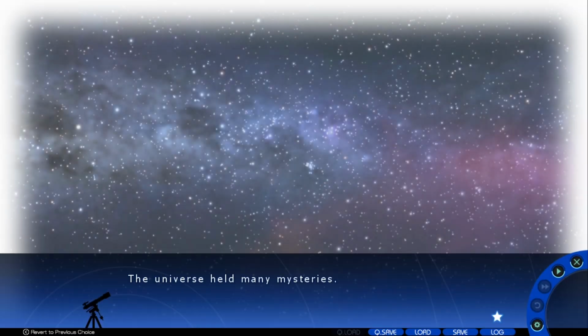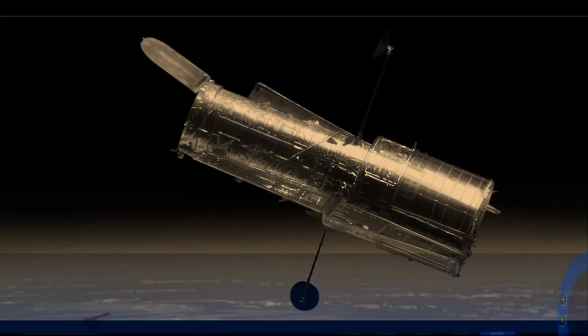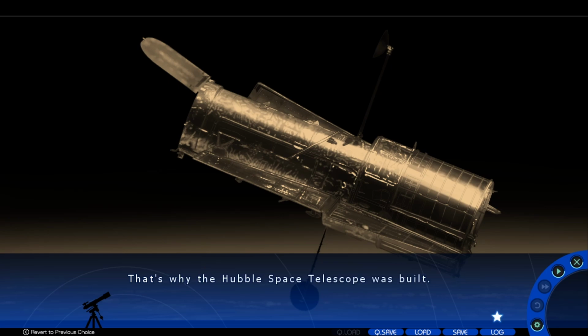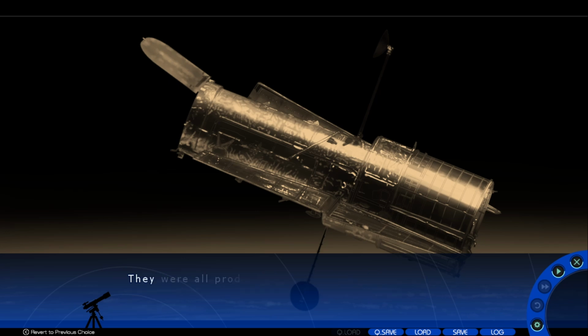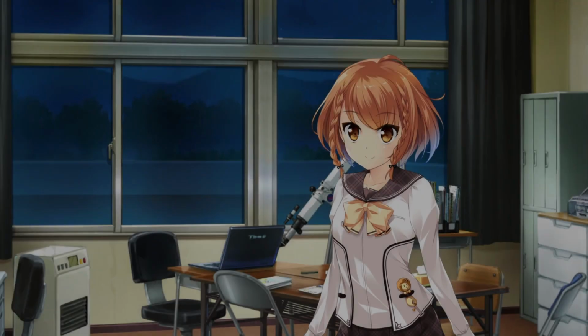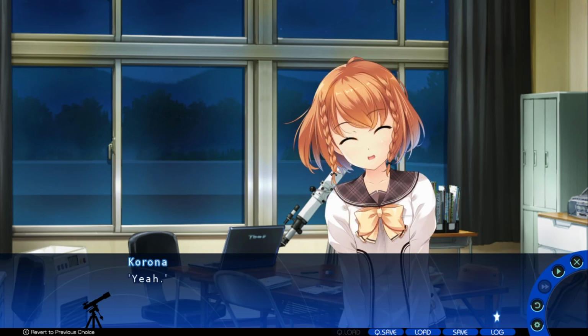The universe held many mysteries. And for us here on Earth, there were things that just couldn't be seen. That's why the Hubble Space Telescope was built. That's why huge parabolic antennas, all listening for the faintest radio waves from space, were built. They were all products of our desire to learn about things we couldn't see. That's right. Coincidentally, tonight's cloudy sky means we can't see the stars. That's why it's perfect for radio observation. Which I already said.